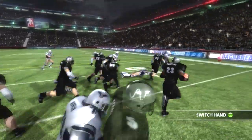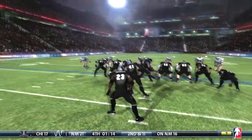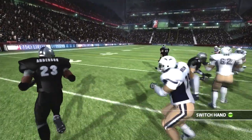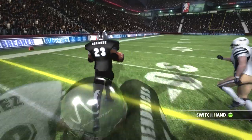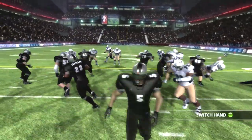Less than 2 minutes remaining in the fourth quarter. This is where you need a good running back to just ground it out. We lose one, so we couldn't get it. But on the left side, we get a pitch out. Picks up the first down. Anderson will pick up 15, and the clock is running, less than a minute remaining.